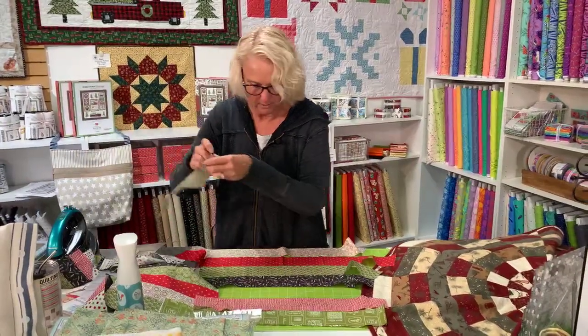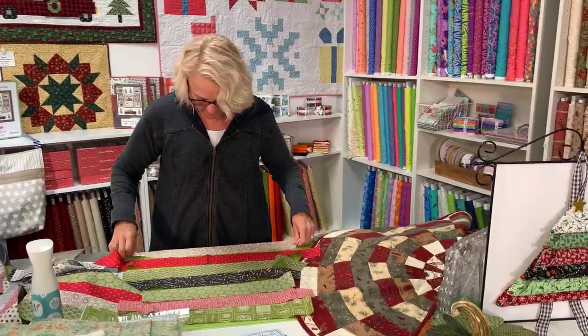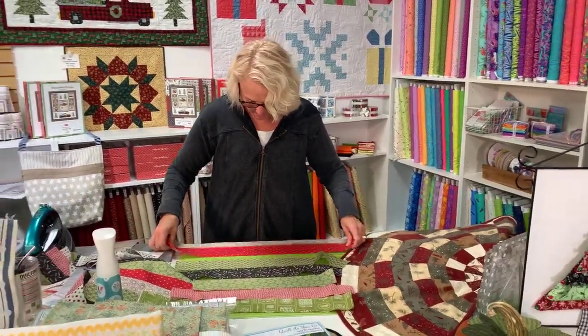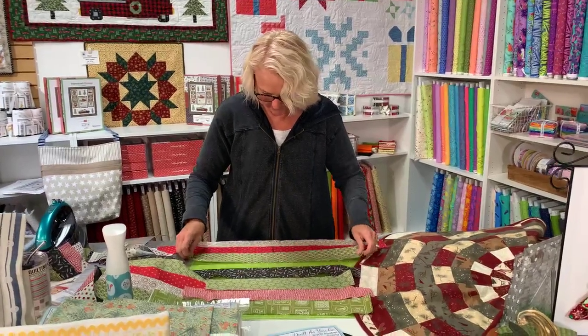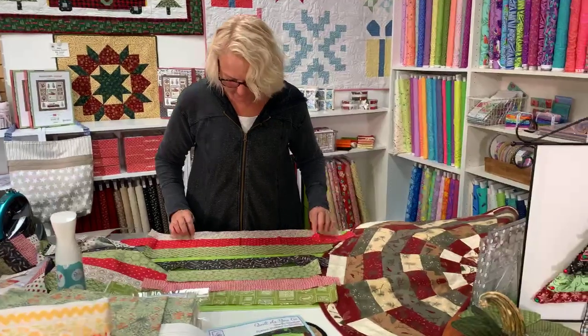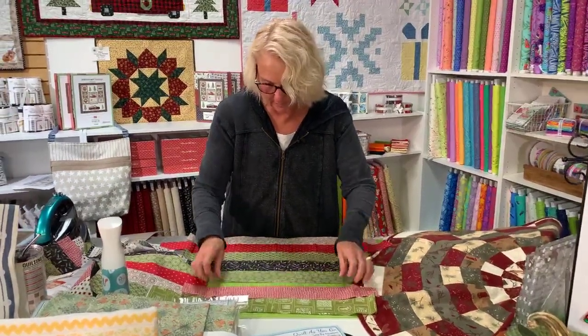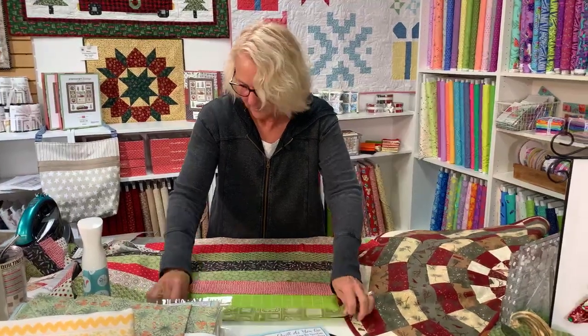Are there cardinals on there? On the one I made? Yes. Yes. Catherine Strandell. Yes, Catherine Strandell. Sorry, that was like 2 years ago. Last year's Holly Taylor fabric. Yeah, it's last year's.